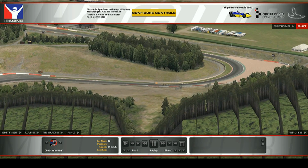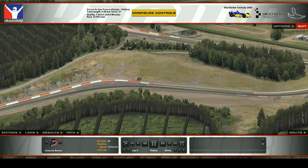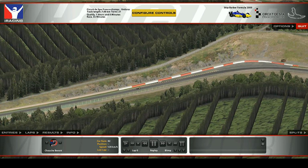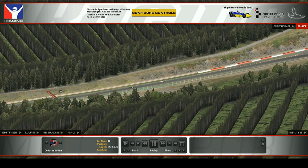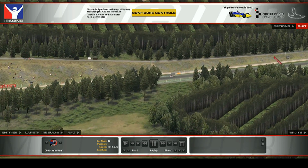Hello everyone and welcome to the beautiful surroundings of Spa-Francorchamps in Belgium. We are here to do a little pre-race for the new season in the Super Mixed. We have been running the Super Mixed for a couple of seasons. We had a break now for about half a year, a little bit more than half a year.